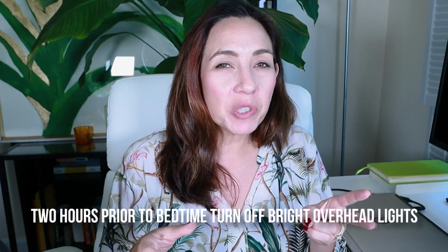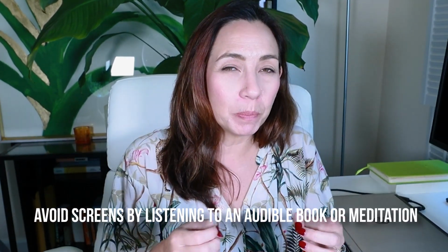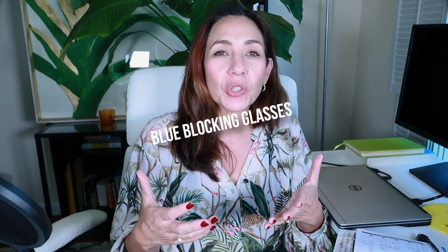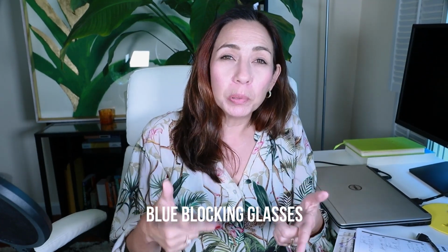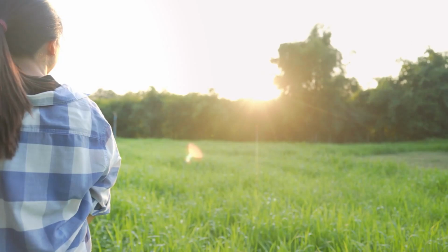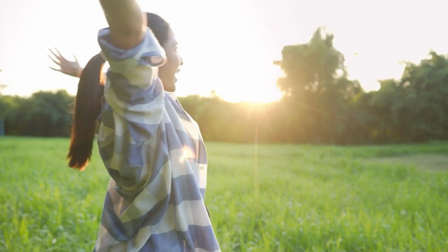But here's the thing. To naturally increase melatonin, let's do the following. 2 hours prior to bedtime, turn off bright overhead lights and either avoid screens, by not looking at your screen, listening to an audible book or a meditation, or if you just need to look at a screen, I get it, use blue blocking glasses. By doing this, studies show that melatonin production increased by 50%. Subsequently, during the day, go out and be exposed to the brightest daylight possible.